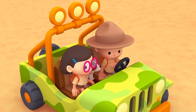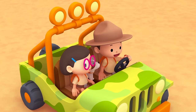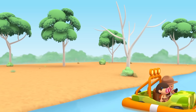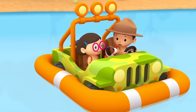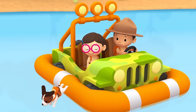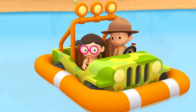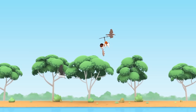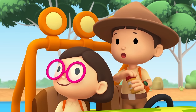Thank you, Ranger Rocky. I have an idea. These birds look hungry. So let's find some fish for them. This looks like a good spot. Hero, you're first. Now we just need to wait for Hero. Here he is. Hey, birds, there's enough for everybody.